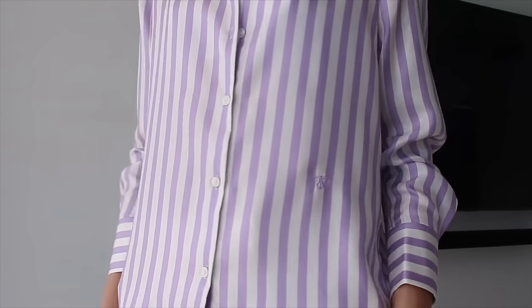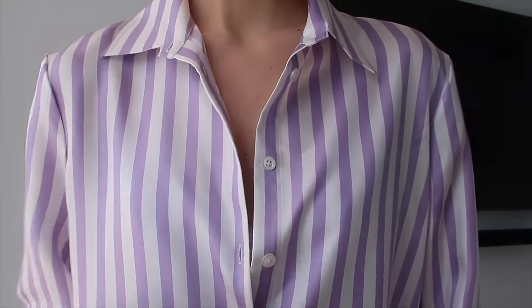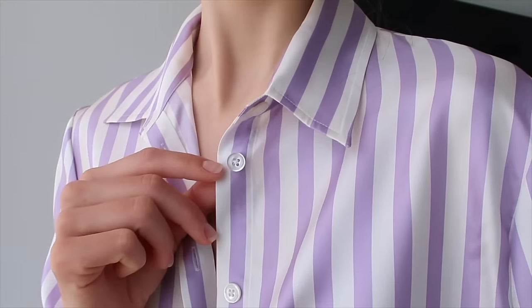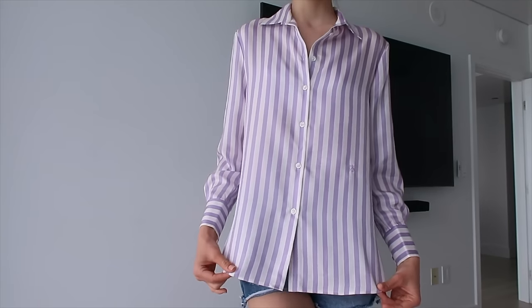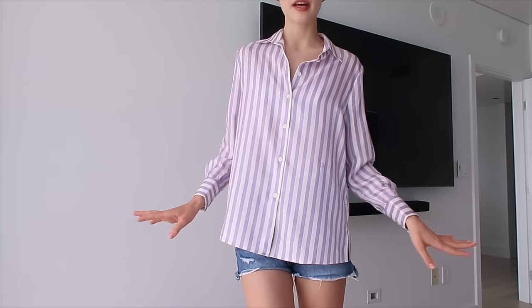So first LILYSILK piece we have is this beautiful striped shirt. It's made from printed silk twill. It's not easy to wrinkle. I absolutely love this material and it feels so nice on the skin. On their website, you can see they have it in different colors. I absolutely love this purple, but they also have it in blue, black, and red. The stripe design is made to visually elongate your figure. So this shirt is the regular fit that is a bit oversized, so it fits all shapes and sizes and creates a beautiful silhouette. What I love about this shirt is that you can dress it up or dress it down, so it can be more casual or a bit more formal.